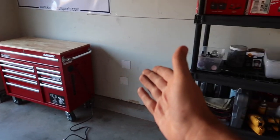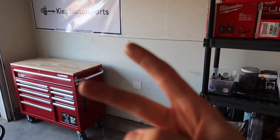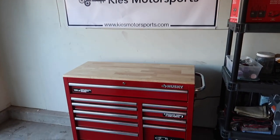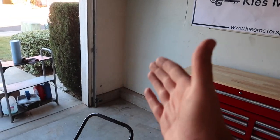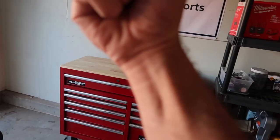Actually, I kind of want it right here. So 3, 2, 1. And that's looking a lot better. At least there, I can actually put my gym equipment right there because I still need to work out, boys. You gotta keep the gains up.